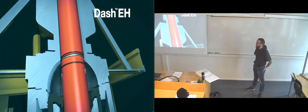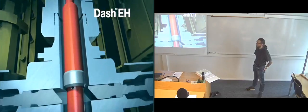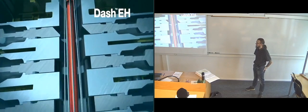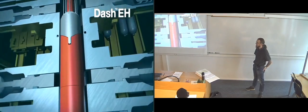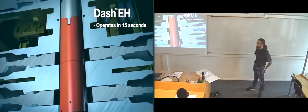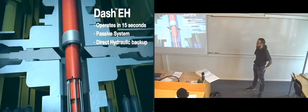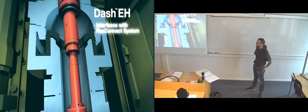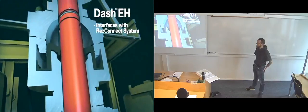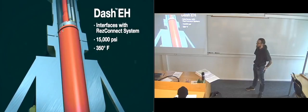Unlike conventional control modules that use complicated electrical and hydraulic systems to deliver pressure to their tool functions, the -EH system utilizes smart, redundant electronic controls to perform the emergency well shut-in and landing string disconnect in less than 15 seconds. The -EH module is a passive system during normal operations with full direct hydraulic control and full integration with Halliburton's ResConnect acoustic well testing system. The system is rated to 15,000 psi, 350 degrees Fahrenheit, and 8,500 psi marine riser hydrostatic pressure. It has achieved API and DNV qualifications.